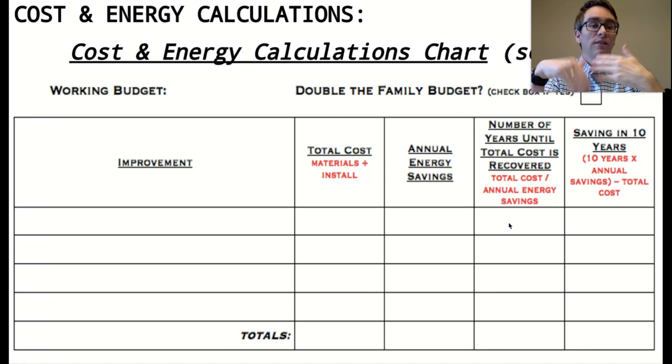But they're looking for a 10-year plan. We set that up with the family. We said we're looking at a 10-year plan. All these families understand that these are 10-year savings that we're looking at here. So you would just take that annual savings times 10 minus the initial cost, because that will be the total savings.